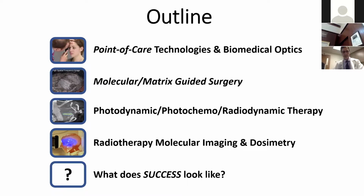And so as I thought about what to talk about, I want to make some statements about what I call point of care technologies and the role of biomedical optics, and then give three little vignettes, if you will, and then end on something that I wrote an editorial about in JBO, which is what I see success being in biomedical optics. Hopefully it'll be entertaining, but this is the outline of what I'll speak about.